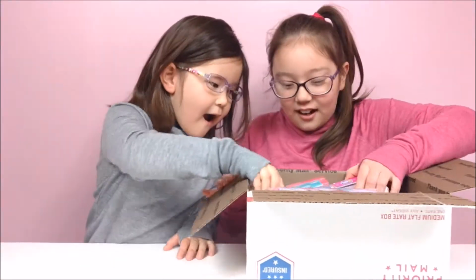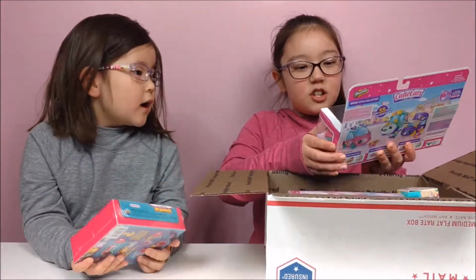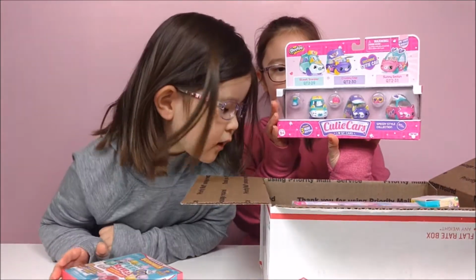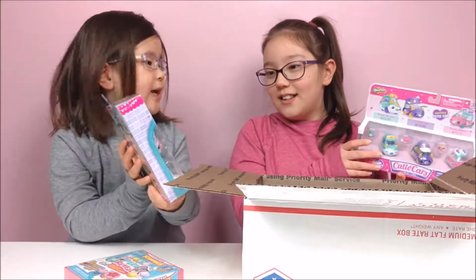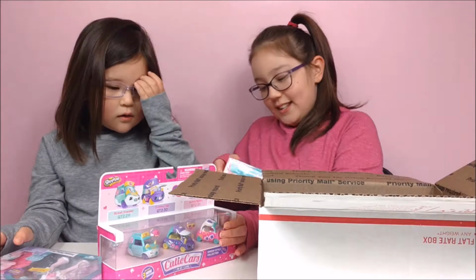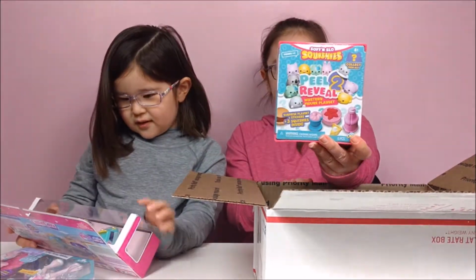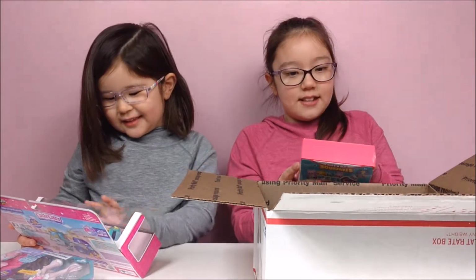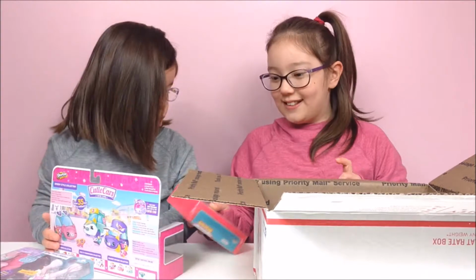Oh, we have cutie cars! Okay, ooh, I wanted these! Whoa! So this is the Speedy Style collection. Pinkie Pie. Season 2! We got Pinkie Pie. No, her real name is Bella Bliss. Ooh, what's this? Ooh, soft and slow squishies. It says it has 3 squishies inside.